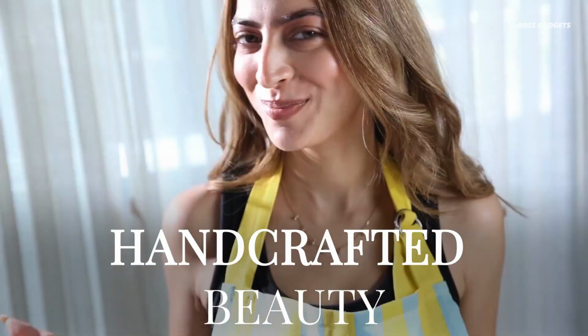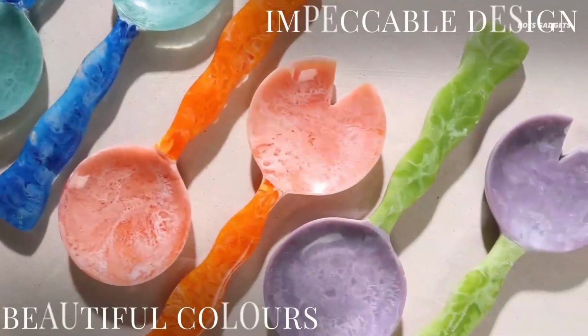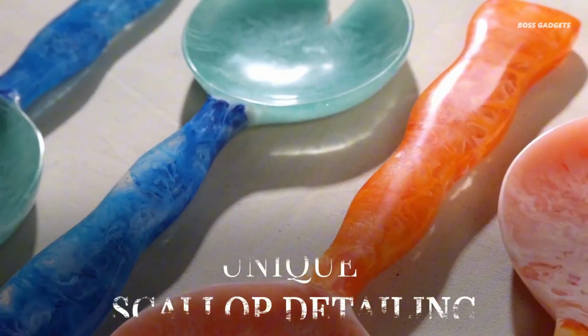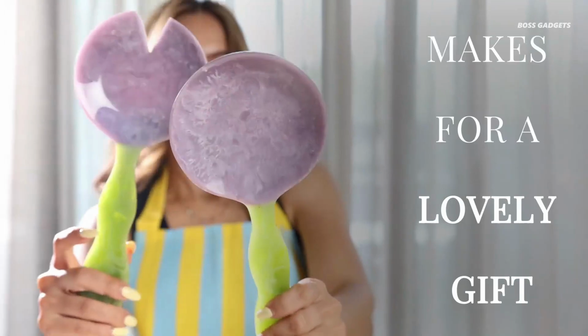The ergonomically designed spoon and fork combination provides a comfortable, secure grip, while the generous size perfectly suits standard salad bowls. Expertly crafted from hand-poured resin, these versatile servers aren't just for salads, they're perfect for serving pasta, fruits, and vegetables with style.